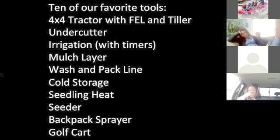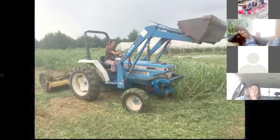Okay, my top 10, randomly ordered here, more or less. I love my tractor. I really do. Every time I talk to a no-till farmer or somebody who's just using hand tools, I think I would cry if I didn't have a tractor and I was a farmer. I do love a tractor.